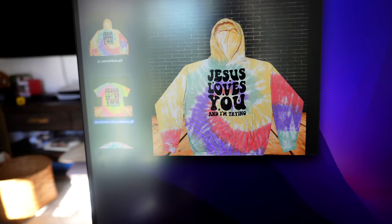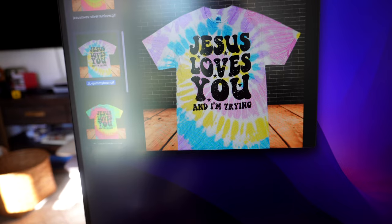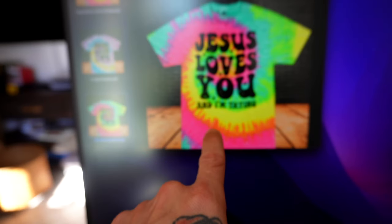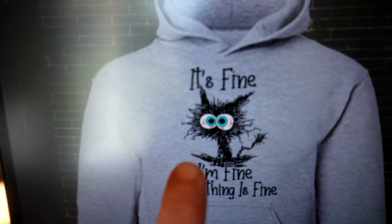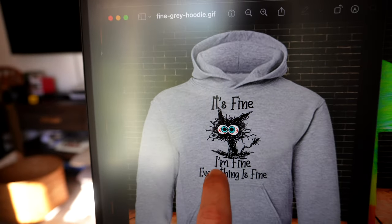Check this one out. Oh, look at there, y'all. Tie-dyed hoodie. Hey, Jesus loves you, and I'm trying. Yeah, multiple colors. Now, this one will also be on a regular pink and a regular gray, in hoodie and t-shirt. I'm also launching this shirt. Y'all love this one on the tie-dyed. It's fine. I'm fine. Everything's fine. But I'm putting that also on 2 regular hoodies and 2 regular t-shirts, because I don't know what it was about that shirt, but it made y'all happy. Y'all love that. So that's what I'm doing right now. I'm getting these up. By the time you see this video, those shirts will be up and ready to purchase.